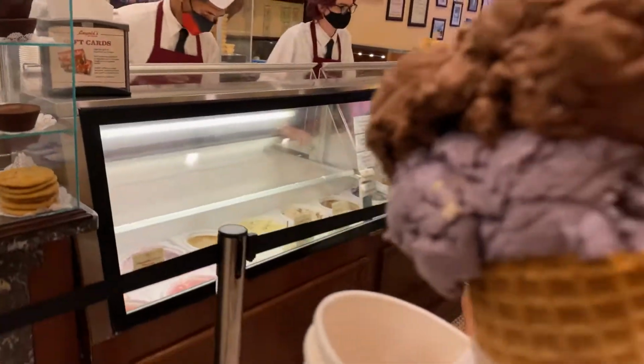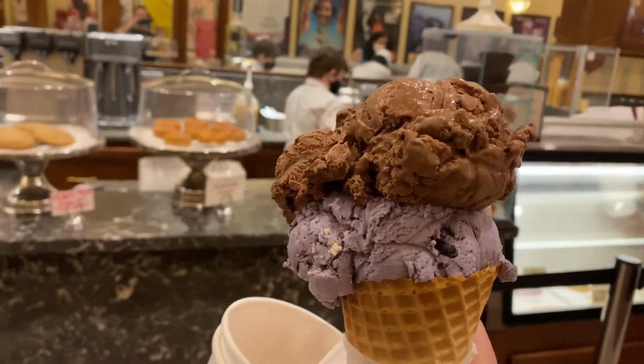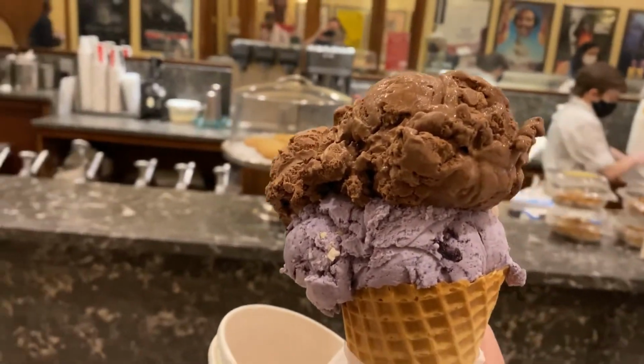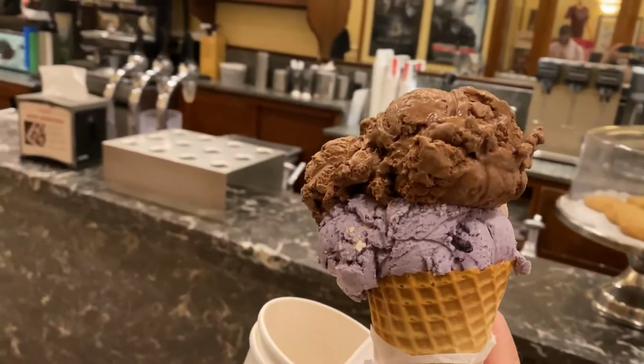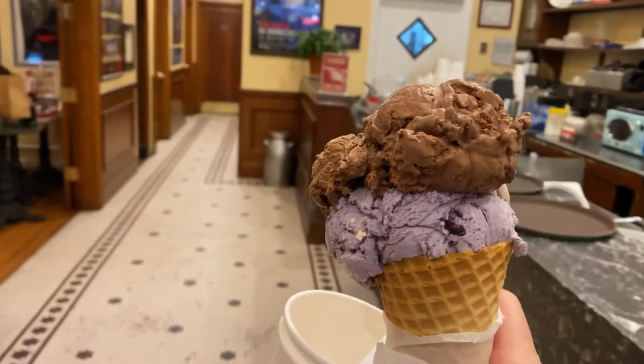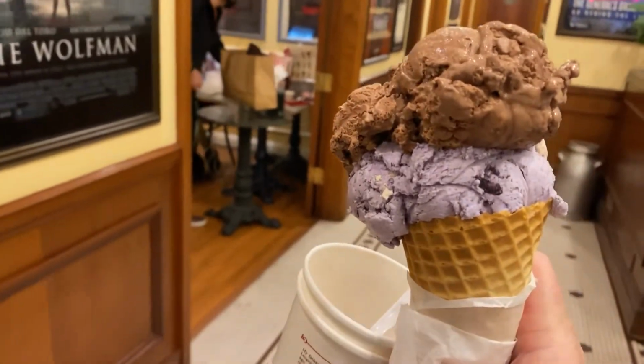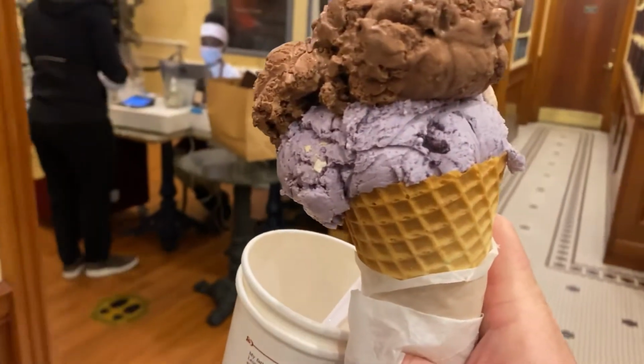And we actually made friends with some other tourists who were waiting in line with us. And we enjoyed our ice cream with them for a few minutes afterwards. This place also is legendary because it is supposedly the place where Tutti Frutti ice cream, the flavor Tutti Frutti, was invented. And the blueberry I tried here was just fantastic as well. The chocolate, out of this world.